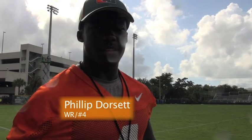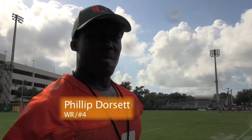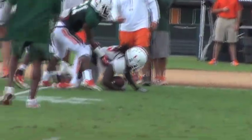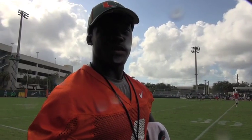Yeah, Malcolm is doing great. He came a long way from last year. He got his ankle a lot stronger, and got a lot stronger in the weight room. It's gonna be good watching this year. I'm happy to see him get back.